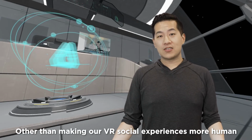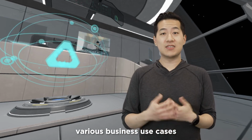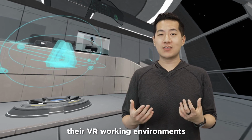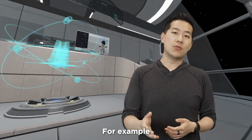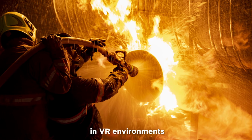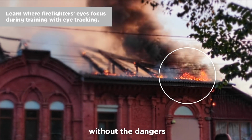Other than making our VR social experiences more human, these technologies can also be applied to various business use cases. They help enterprises optimize their VR working environments, such as training, learning, and developing. For example, firefighters can practice professional training in VR environments with higher training precision and efficiency, without the dangers.